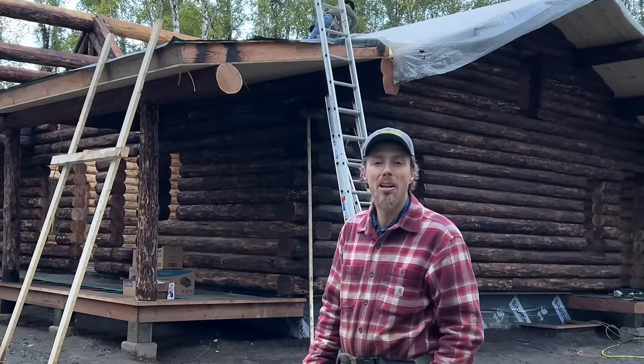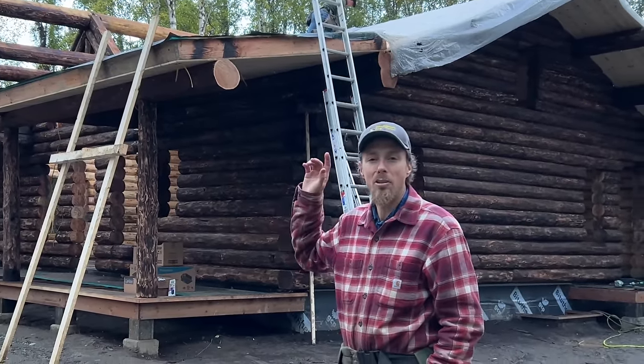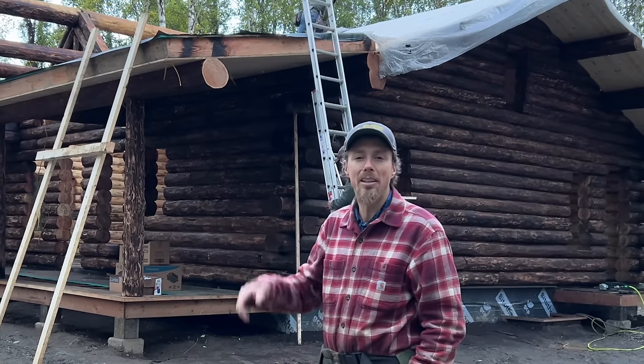I hope you enjoy the process as we work on our roof and continue to try to get that knocked out. We've got a couple nice days, so we're looking forward to getting a lot done.